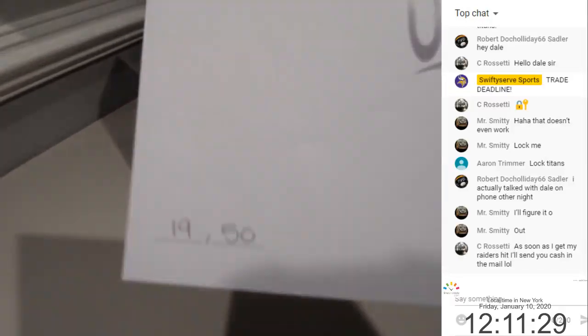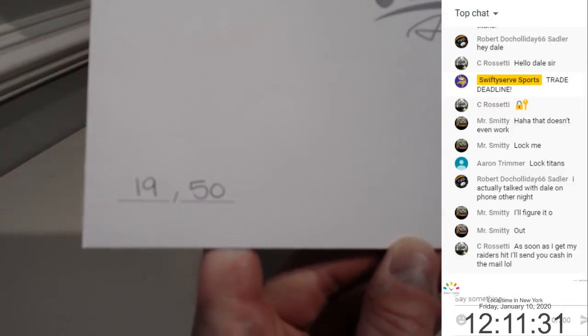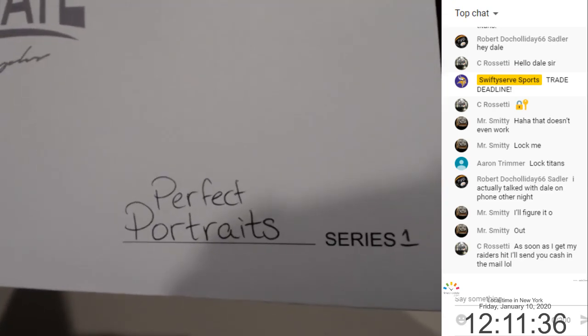I admire the clean handwriting that whoever used to write on these wrote with, because it's definitely not my handwriting for sure. I can't write numbers that pretty. And I definitely don't write letters looking like that. I got a neat handwriting, but not like that. All right, good luck everyone.